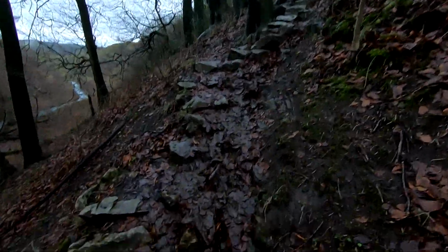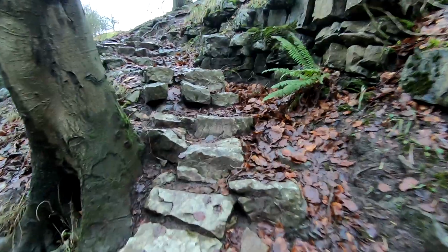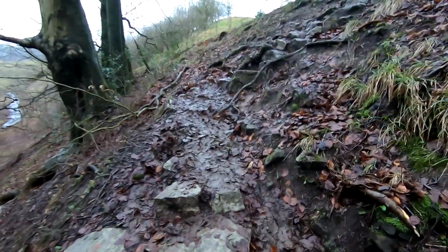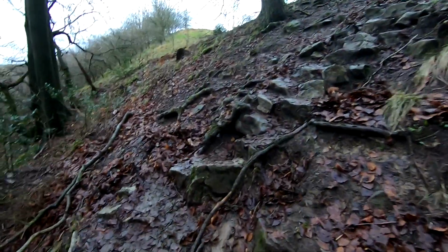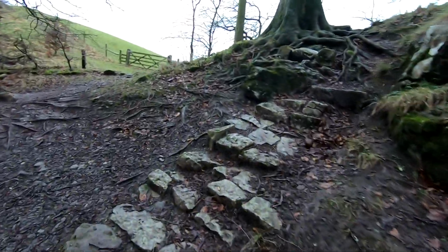Right, now to get back to civilization. Here we go. Yeah, it's easier for some reason walking up than down, because you're looking down and you think you're gonna fall flat on your face. But going up, you know, I don't mind falling upwards. But I don't want to be falling downwards. Here we go. Oh dear.